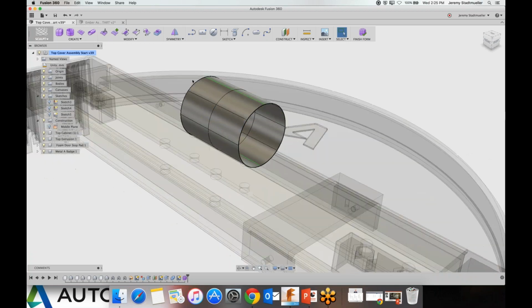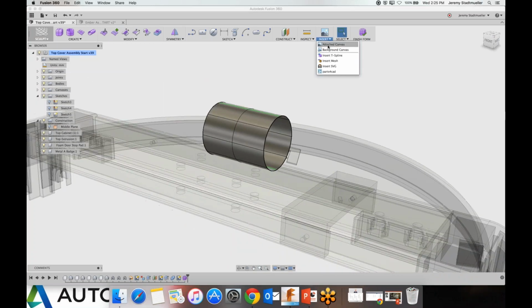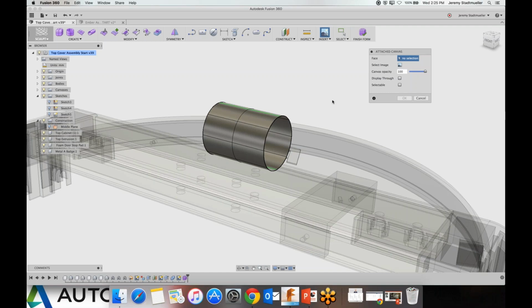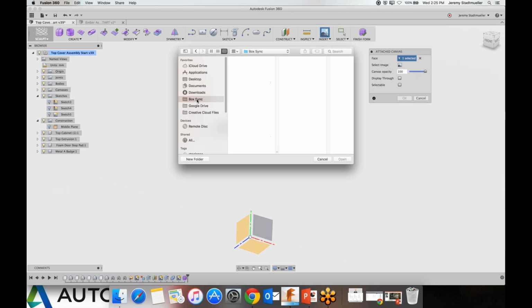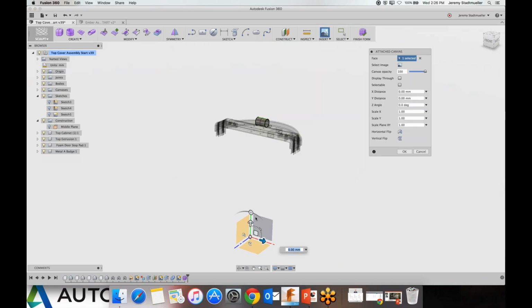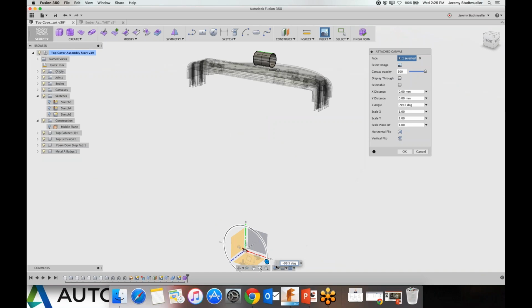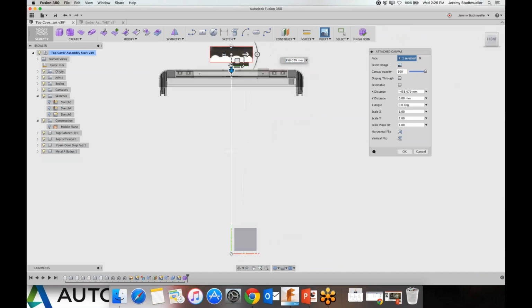But I want to take this and make this the shape of kind of a hand grip. So we're going to go ahead and insert a canvas. I'll pick the face here and I'll go out to my hard drive and grab a PNG file. So let me grab a folder, grab a PNG file. Could be just from the web and add it to it. And there it is. We'll rotate it over maybe 90 degrees, scale it up, be a little bit bigger, and slide that guy up here and take a look at him.